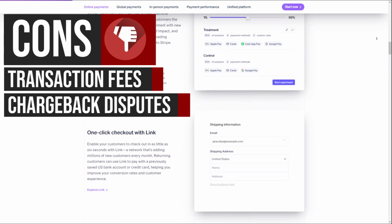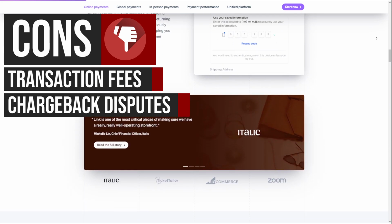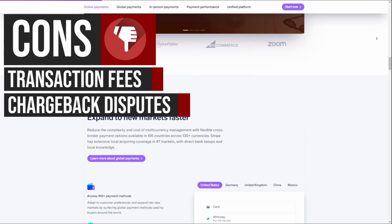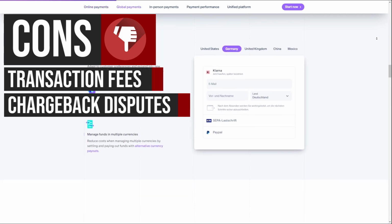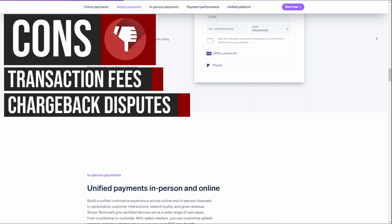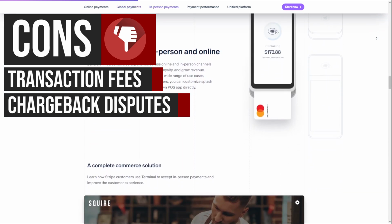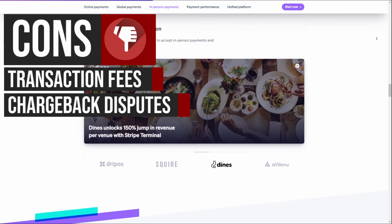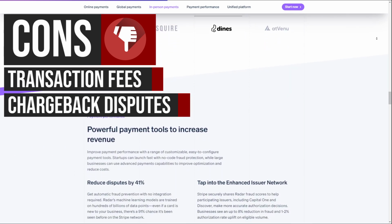Like any payment processor, Stripe is susceptible to chargeback disputes, which can result in funds being temporarily withheld from merchants during the resolution process. Chargebacks occur when a customer disputes a charge on their credit card and the merchant is required to provide evidence to justify the transaction.